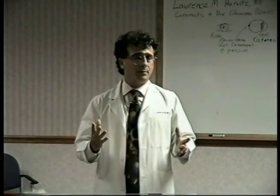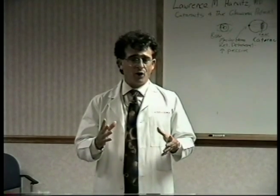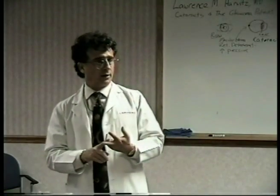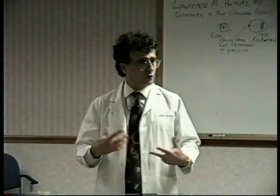Right. Some people have cataracts out, and they all have different reasons. Some people can't see road signs well. Some people want to drive at night. Some people have trouble reading. But the bottom line is what you said: the cataract shouldn't be removed unless it bothers you. It affects you in a functional way.